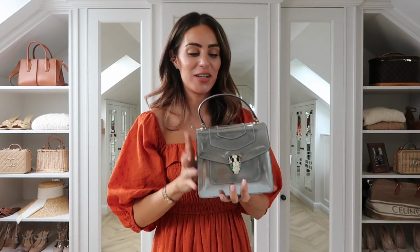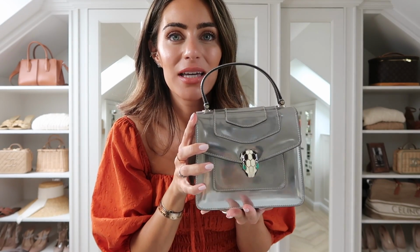And we also have the silver style, which I wore to Cannes Film Festival, and I just think this looks like molten metal, doesn't it? It is just such a spectacular bag, and I just love it. Again, it's got the crossbody and the top handle and such an elegant style, but just a little bit kind of badass, isn't it? And then we have two Dior gift with purchases, I think.